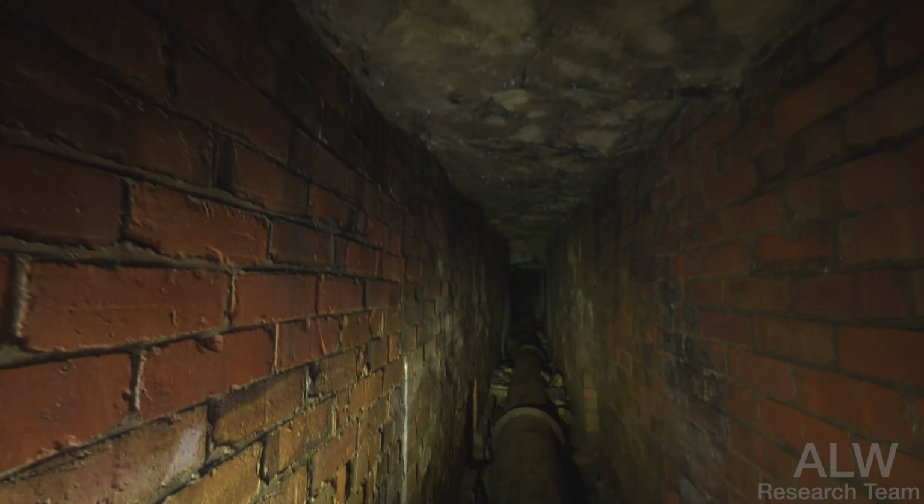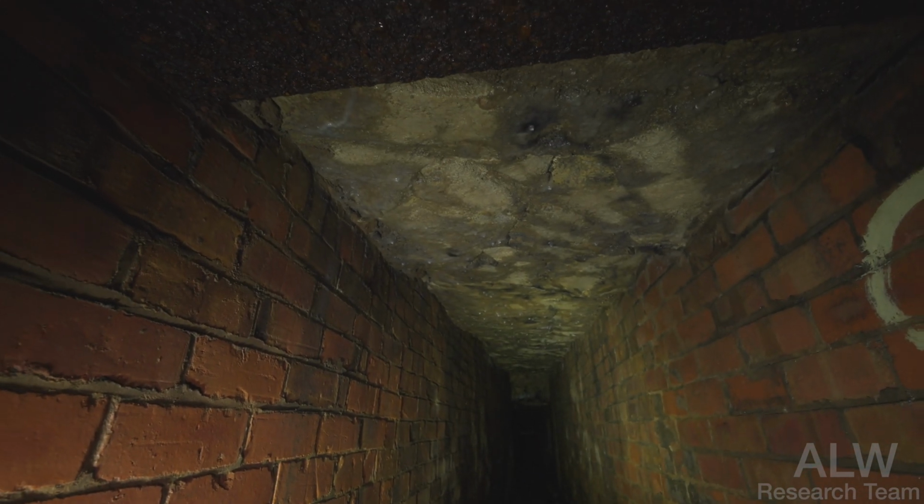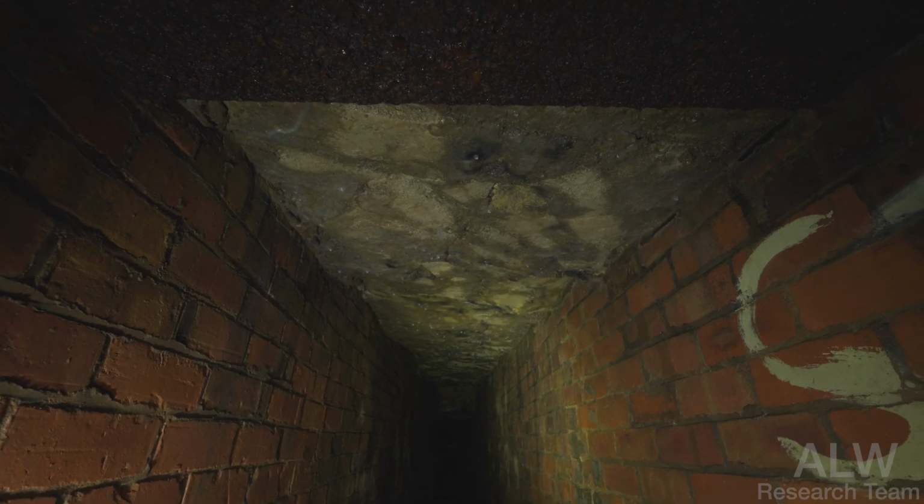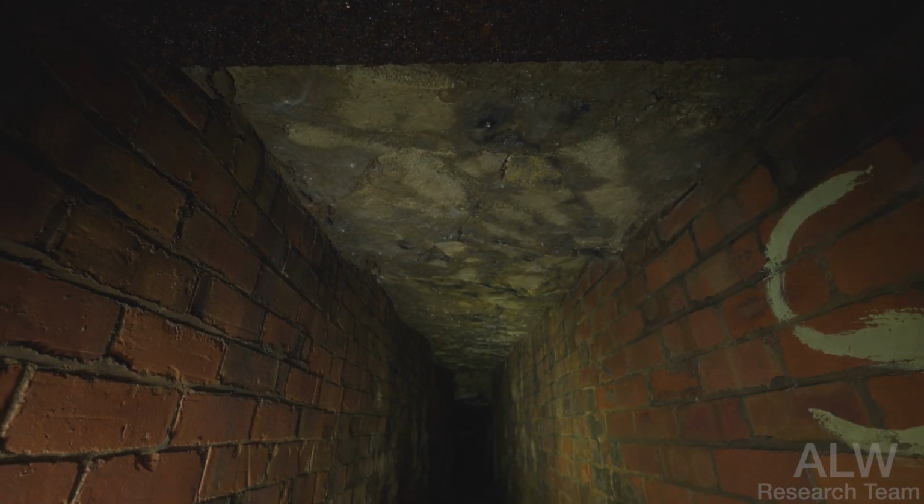Now the steel stops and we've got the natural stone above us now. That's quite nice to see as we get towards the first tunnel vent.